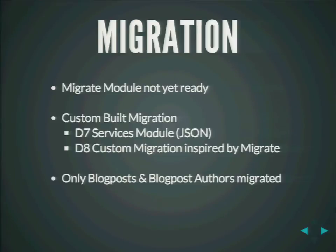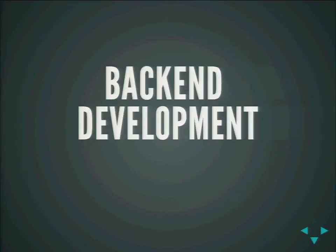But the good stuff is we only had to migrate blog posts and the blog post authors. So we really stripped down, because every other stuff we changed anyway. And we didn't migrate any comments, because we said, well, it's a bit sad, but we have to strip out stuff. So that's what I mentioned at the beginning. Because it's our own site, we can do such stuff. A customer would never allow us to remove comments when you upgrade from one site to another. So that was migration.